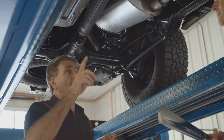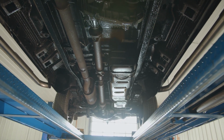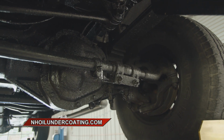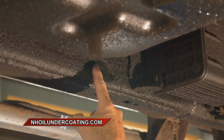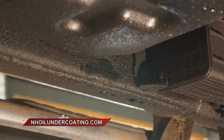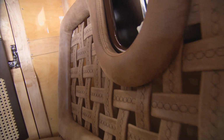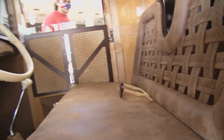We get a lot of questions from people. They want more out of their vehicles. They want more performance, more accessories on them, but they also want more life out of their truck. And NHOU provides a way for people to get not just a little bit more life, but years more life out of their vehicle.